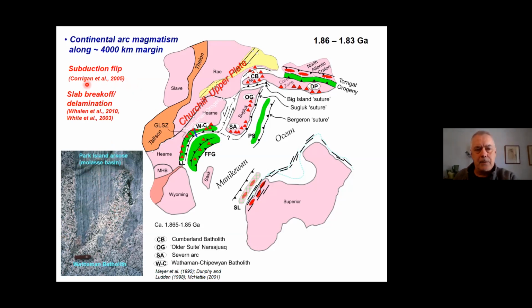There's been a couple of models published to explain this area, and one of them is subduction flip, and there's also slab break-off and delamination. Here we have a model of subduction flip where first you had accretion of the Labrador arc to the Hearn margin with southern subduction, and then subduction flips and goes underneath that accreted margin to form the Waterman batholith, which stitches the arc to the Hearn craton.